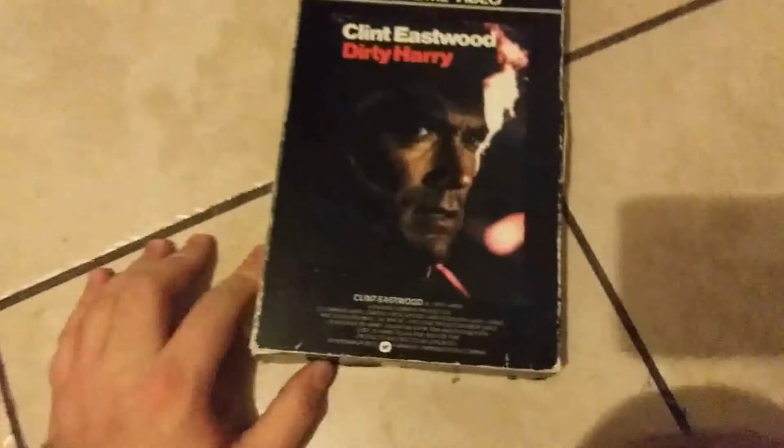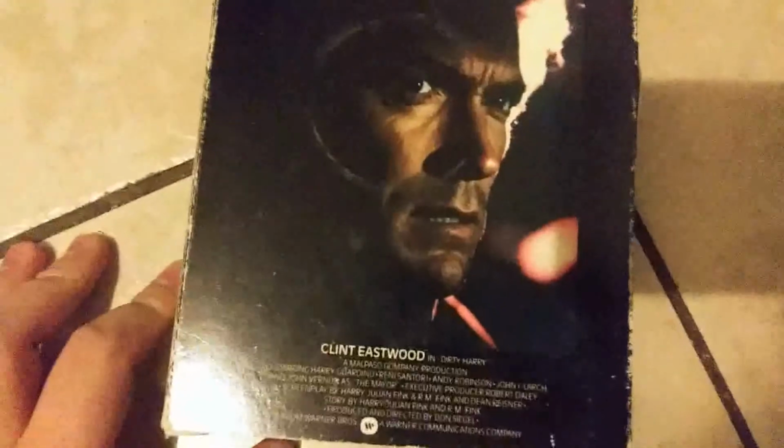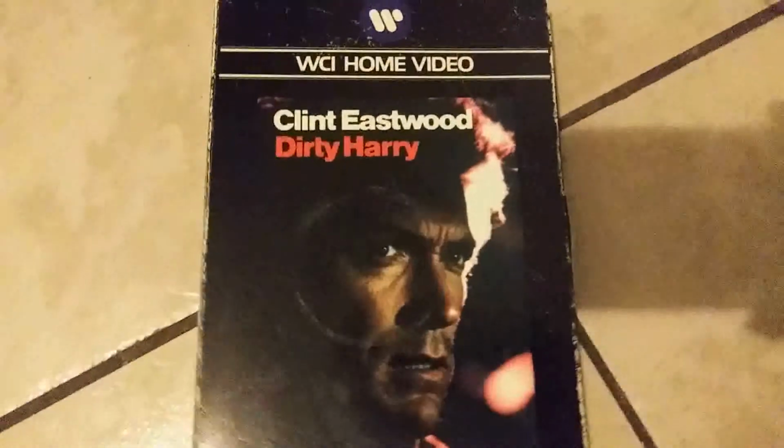They released titles on VHS and beta format, and the VHS and beta cases, Warner Home Video, in both the WCI and Warner incarnations, used pretty big boxes for VHS and beta, partly to accommodate the VHS. I think a little bit of cost savings as well.